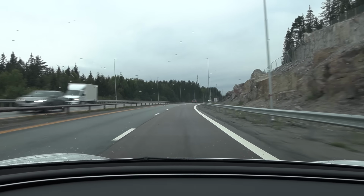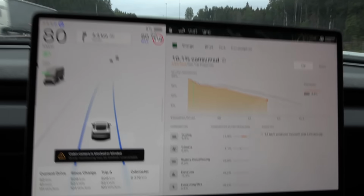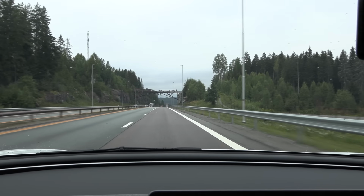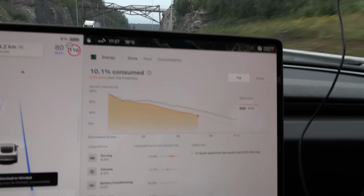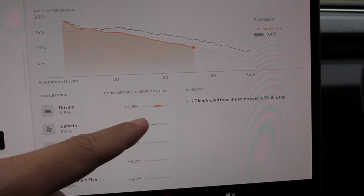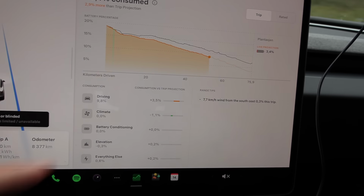Well, this is it, the very end. We're down to 9%. We're now doing the motorway stretch towards the end like we always do. So consumption is, oh no, 101. But we have wet roads. Yeah, always blame the weather. So we had wet roads for the past 100 kilometers or so. And you can see here also in the energy, whatever you should call this here, we're spending 3.5% more than we initially thought. I'm not sure how the car calculates this, but this is because of surface.